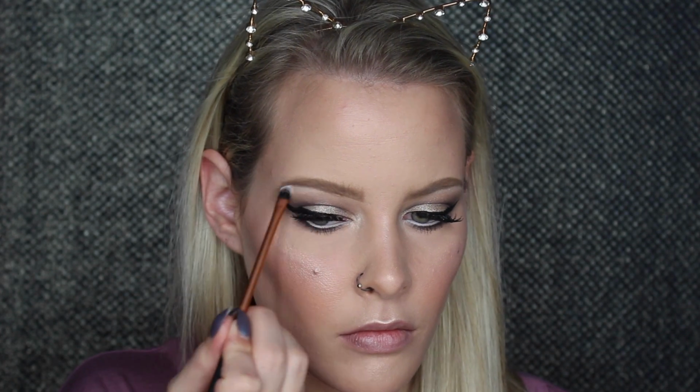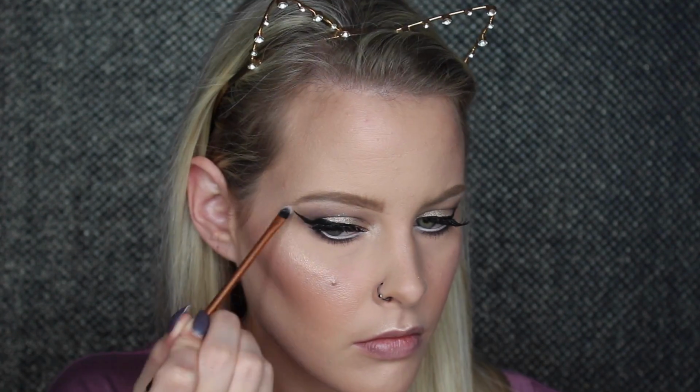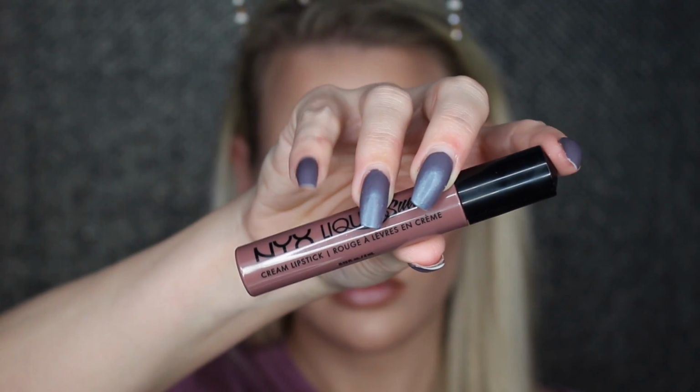Moving on to lips, I first went in with MAC Stripdown, and I wish I wouldn't have done that because it was warm toned and the liquid lipstick I use is cool toned, so skip that part or use Stone from MAC instead.